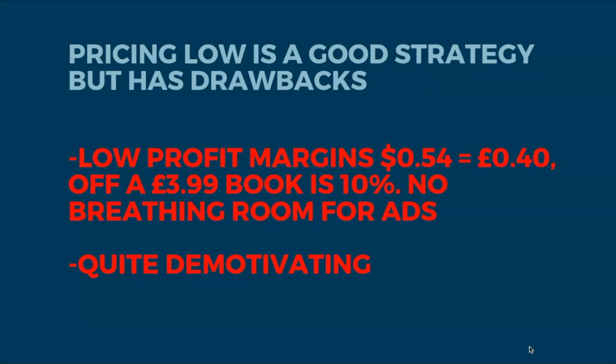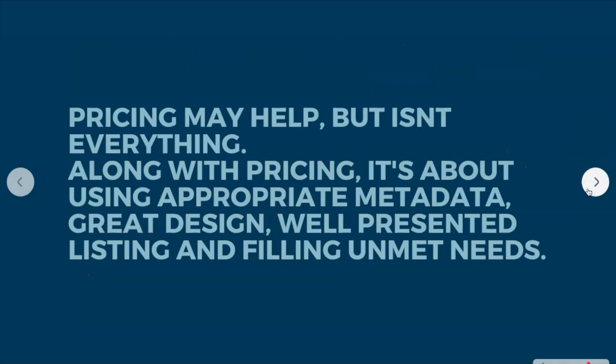I mean, some people will be different. They might not be so emotionally attached, but for me, I know it's something I need to work on, but I do feel sometimes slightly emotionally attached to some of my books. So for me, that's quite demotivating, and that's another reason why I don't price that low, and why you shouldn't as well. But yeah, like I said at the start, pricing isn't everything.